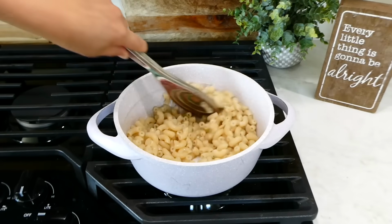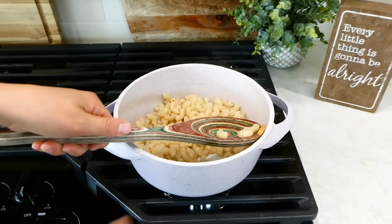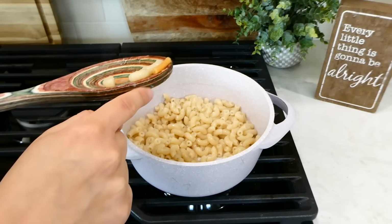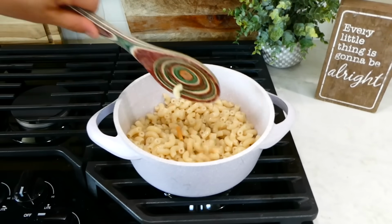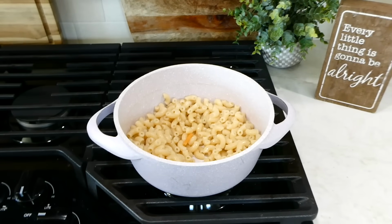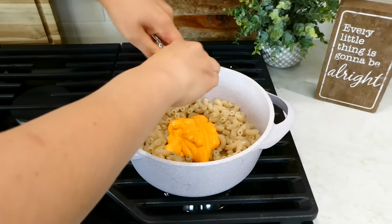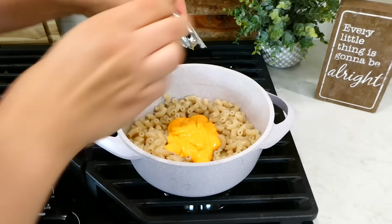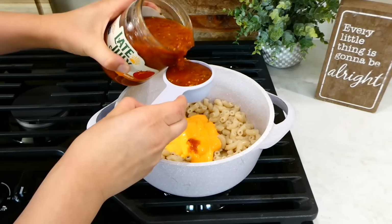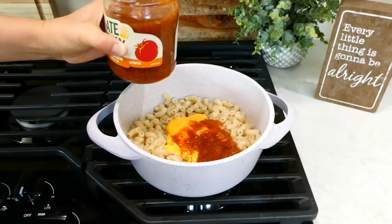I just strained my pasta. As you see, there is a long pasta noodle right here. So I wonder if this pasta is made at the same facility as this pasta facility. Anyway, now I'm adding in the cheese packet that the macaroni came with. I smelled it and the cheese packet smells really good. I'm also adding in 1/4 cup of our salsa. It's just going to add some delicious flavor.